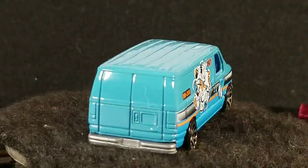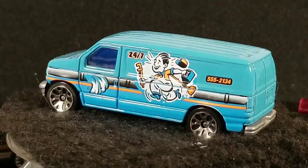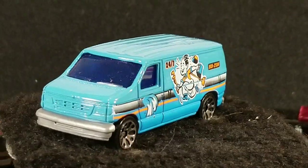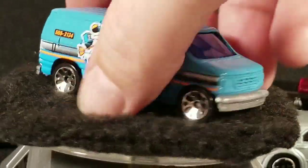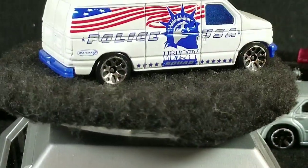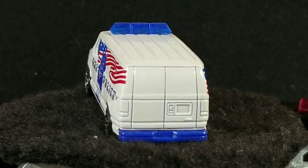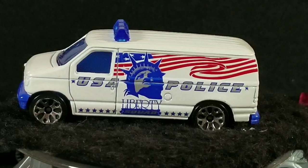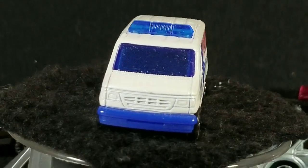Here's a newer Ford van. Pretty cool one, kind of like a plumber tempo or paint scheme. I don't believe I have that. I'm pretty sure I don't have this one either. This is a cool police one. It's got the Statue of Liberty, and it's got a light bar on it. It's red, white, and blue. Gotta have that one. USA Police. Really cool one.